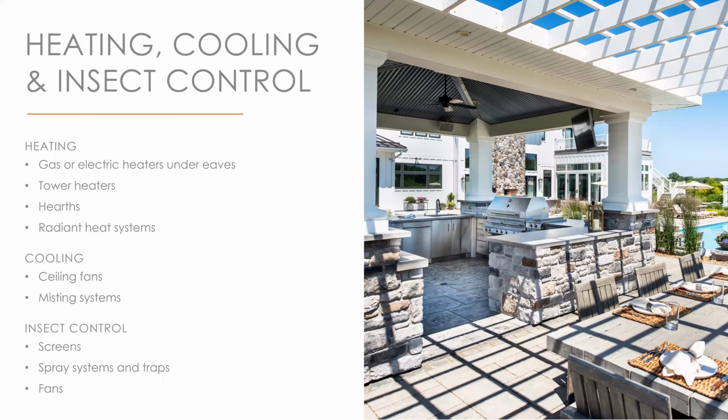Those can be very effective. When it comes to cooling, ceiling fans and other moving air systems are really good. You see a ceiling fan here in this particular outdoor kitchen. I'd love to see one of a bigger diameter, like one of the ones from Big Ass Fans that's available. But it's amazing how much of a positive impact they can have on your comfort during the hot days.